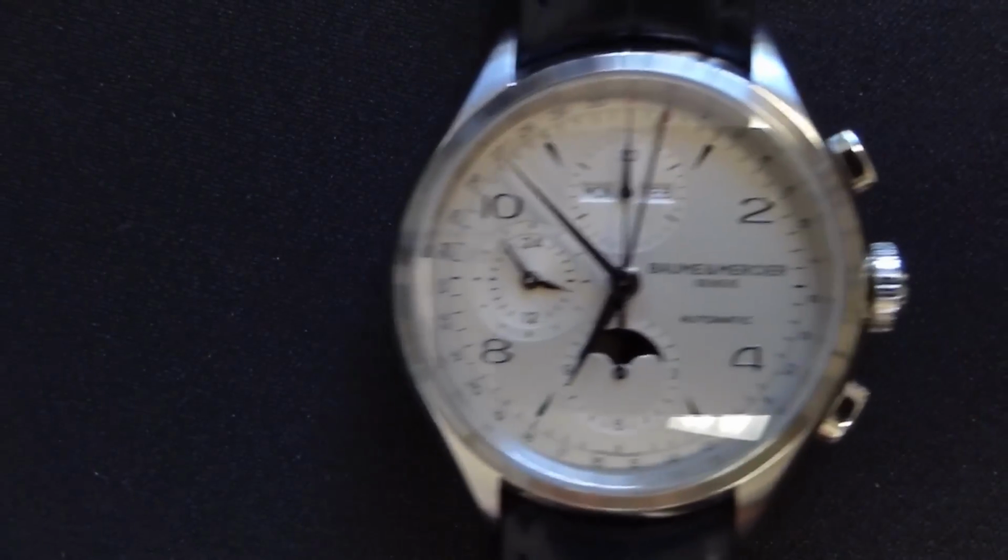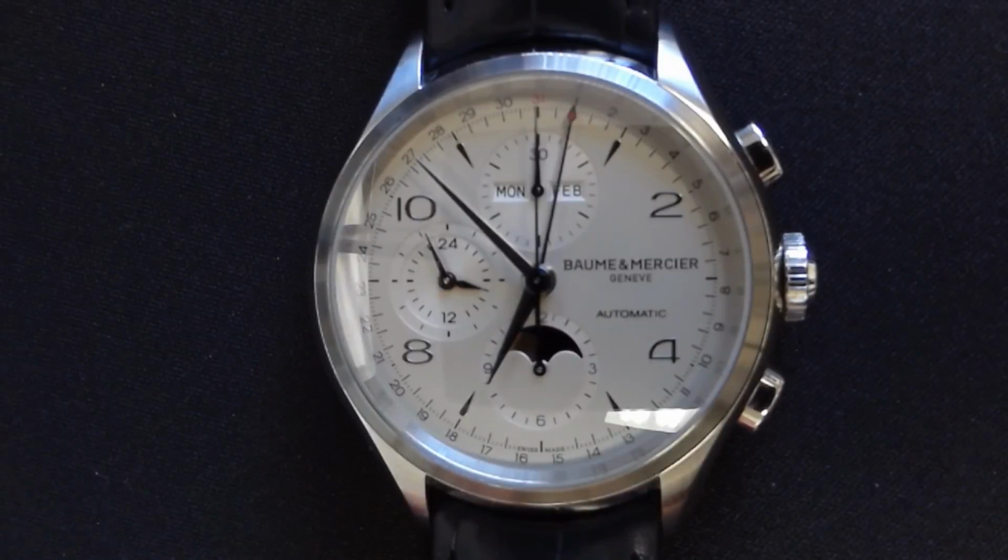A more common complication is just a calendar, right? And there's different types of calendars. So we showed day. The Baume Mercier had day and day, month, date, right?